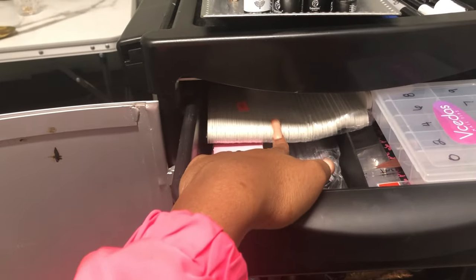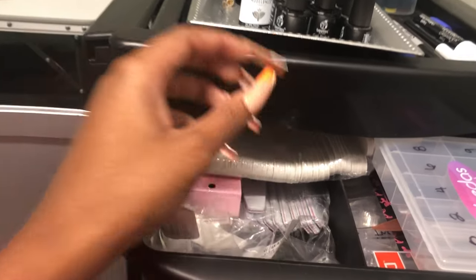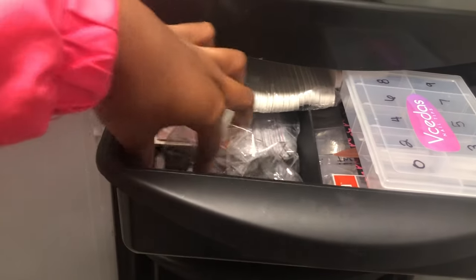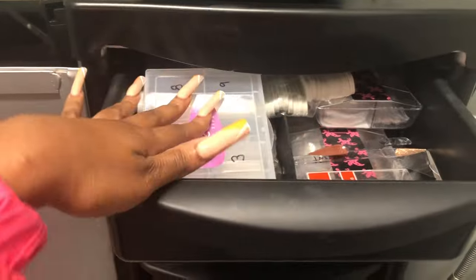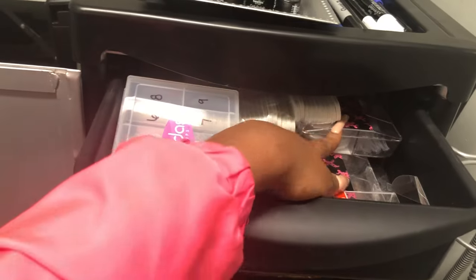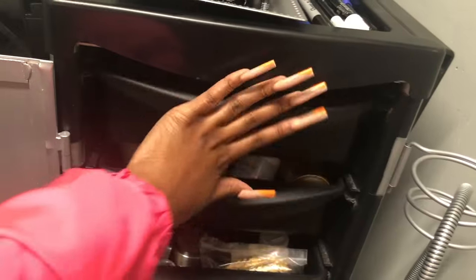These are 80 by 100, these are 100 by 180, and these are just 80 by 80. I never use these 80 by 80s just because they're way too rough. I keep my buffers in here too. And my glues, I use KDS Nail Glue and KDS Nail Glue only. I got some C-curve nail tips, but there's only like 3 tips in here, so yeah. A couple loose nail swatches, some more nail tips on this side, just extra nail tips, and my sanding bands. Why are they falling out like that? Some sanding bands, you know. That's it for that drawer.